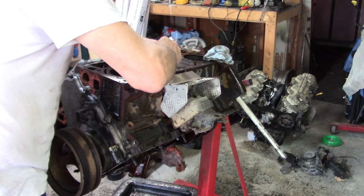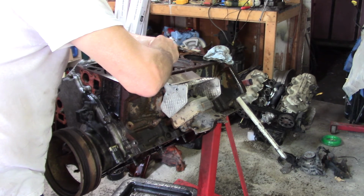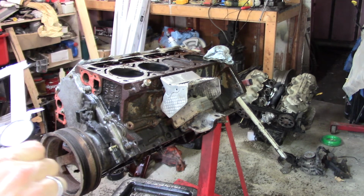I'm trying to get down about the middle of the cylinder. That's where you really want to be, because that's where the most wear is going to be, in the centers, because that's where the rings ride all the time. They're not always at the top, they're not always at the bottom, but they're always in the center, you know what I mean? Alright, so we'll check number 3.